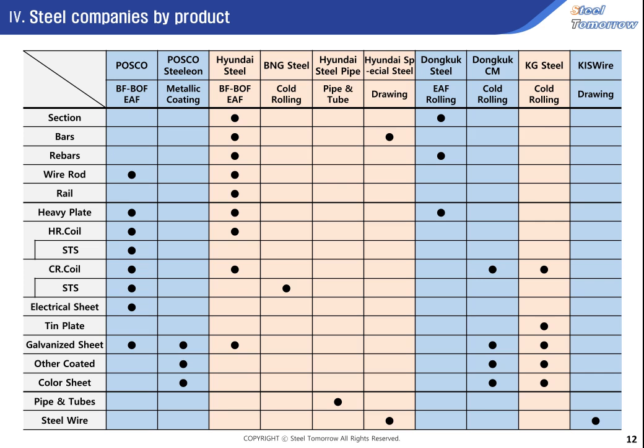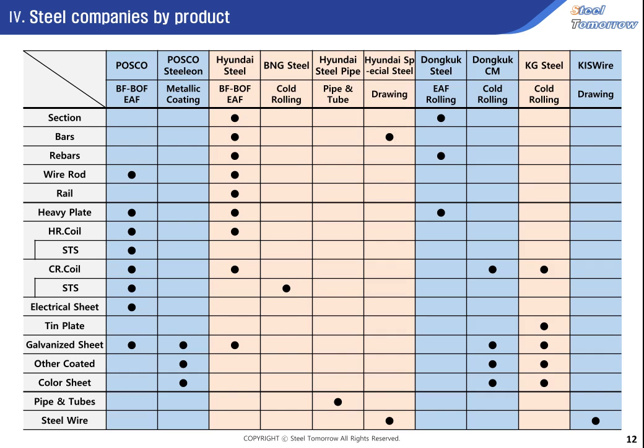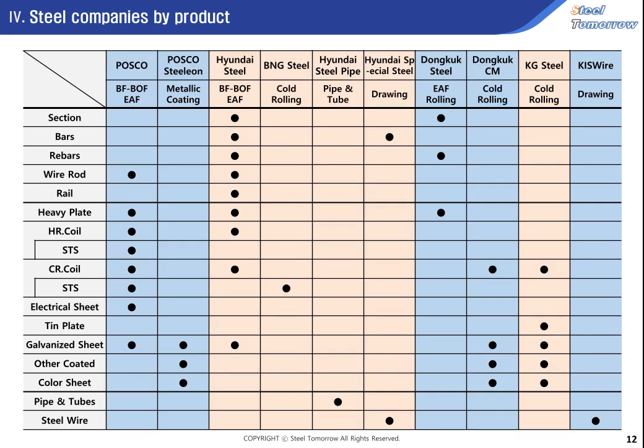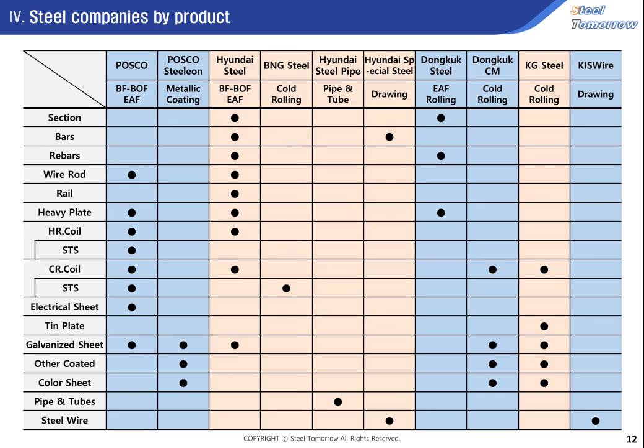Starting with long products, major producers of sections include Hyundai Steel, Dongkuk Steel, and Seah Steel. For bars, companies producing hot-rolled bars include Hyundai Steel, Seah Besteel, Seah Changwon Specialty Steel, and Seah Steel, while CD bars are produced by Hyundai Special Steel and Seah Special Steel. Rebars are produced by Hyundai Steel, Dongkuk Steel, KISCO, HANSCO, Daehan Steel, while K Steel, Seah Steel, and Hankook Steel and Mill also produce them. For wire rods, POSCO, Hyundai Steel, and Seah Changwon Specialty Steel are the major producers, while rails are exclusively produced by Hyundai Steel.